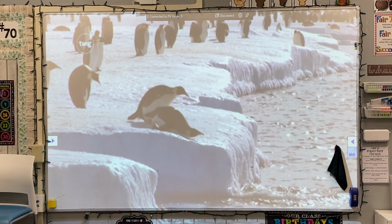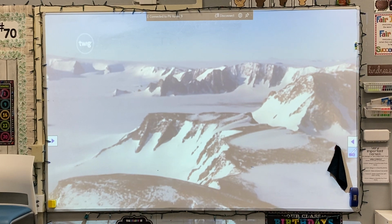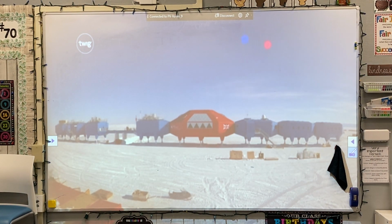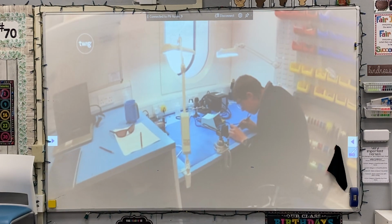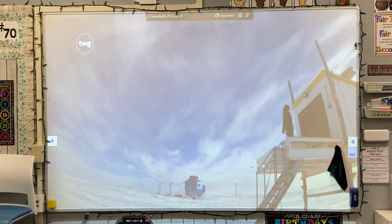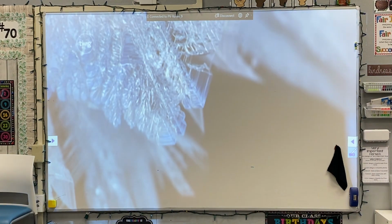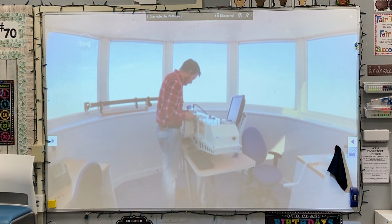Antarctica is home to these emperor penguins. But they're not the only ones living here. This strange-looking building is called Halley 6. And it's home to a group of British scientists. They're here to do important research. But Antarctica is not an easy place to live. It gets so cold that your breath can freeze into icicles on your face. So, to keep the team safe and warm, Halley 6 had to be very carefully designed.